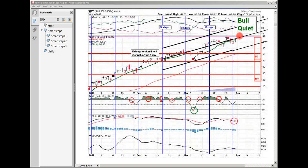So we have price right on the regression line, right on the 10-period moving average, right in the middle of the regression channel, which is a strong up. Price and the 10-day are better than the 50-day moving average, which is better than the 200-day moving average, and we're pulling away from it still. So that's sort of a classic bull market.